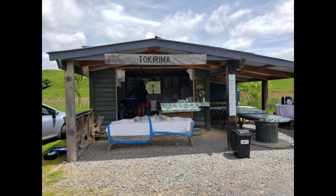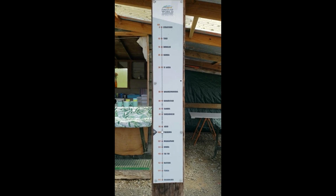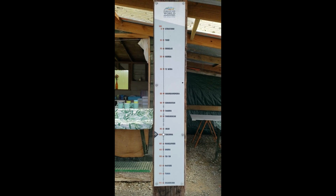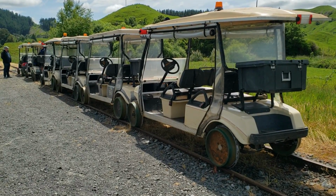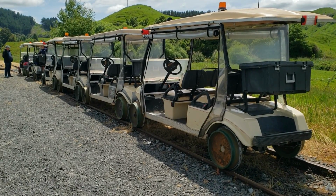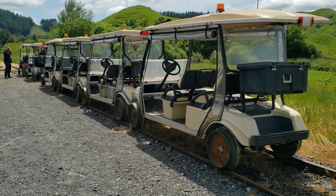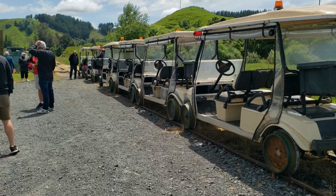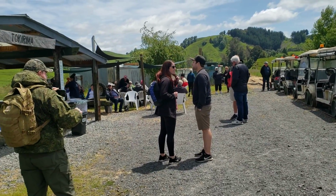Welcome to Tokarima. So this ends our rail cart part of the journey today. We've come 43 kilometres down from Taumarunui, and I thought we stopped at the Lavender Farm for lunch, but apparently that's another tour, so we're here at Tokarima. Just had a lovely lunch of cheese, breads, meat and salads, some lovely home baking.